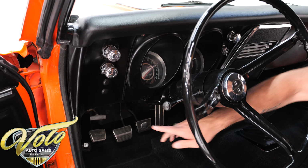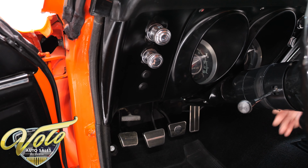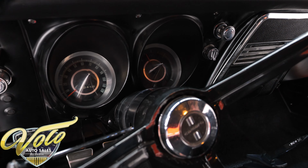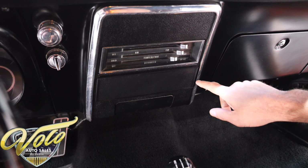The dash is real nice. Someone did have two holes here at one time for who knows what. They've been plugged. Very basic, no frills interior. A speedometer and a gas gauge. You don't even have a radio. It's a radio delete. There's no antenna, no radio.